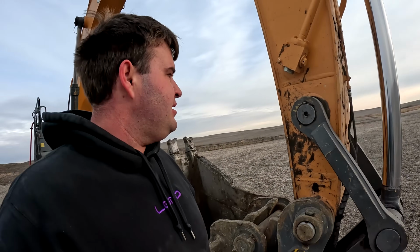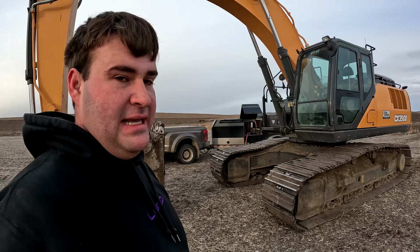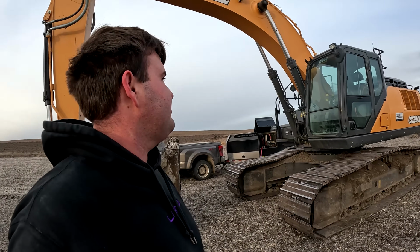So far, we just got it this spring. It's been an awesome machine. Just trying to keep the pins always super greased so we don't slop them out, because that'll be expensive if them get slopped out. And it is super fun to run. I love to run it. I love running it when I get the chance to actually run it.